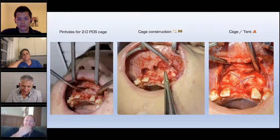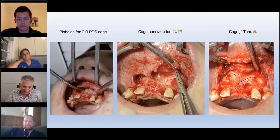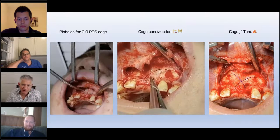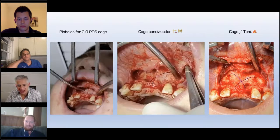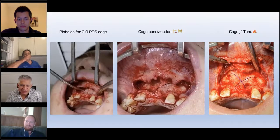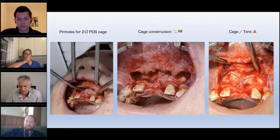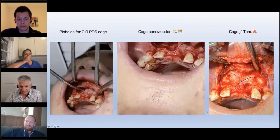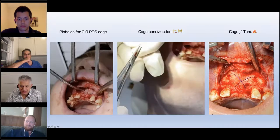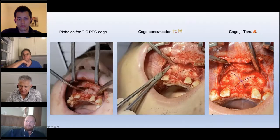We put the one end into the one hole, bend it over, and get the other end into the hole on the opposite side on the bottom, in the form of a cross. So it becomes like a tent or a cage. We cut another piece so that we crisscross this and create the cage you see on the right hand side.